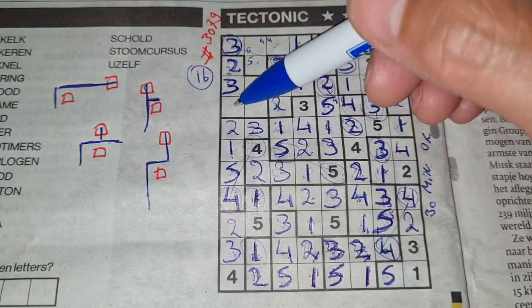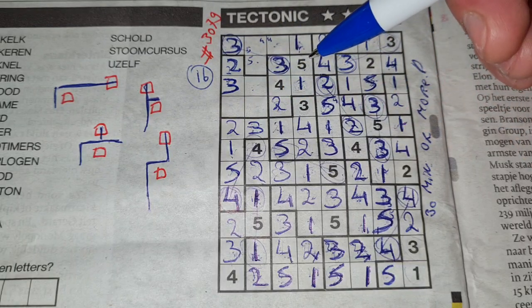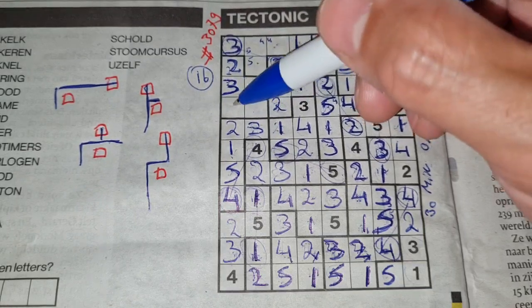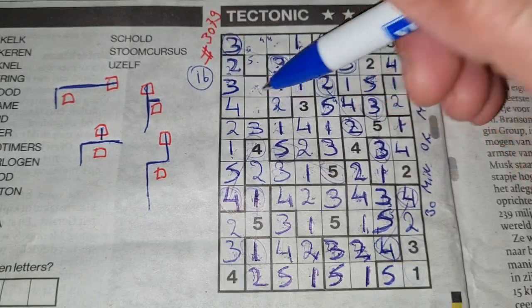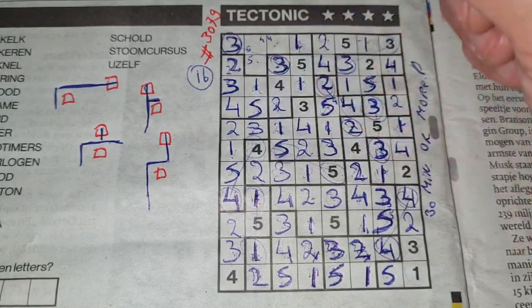Alright. 3 missing numbers now. One of the missing numbers is a 4. We see here 4, so no 4 in these two boxes. So one box left for the 4 should be there. Two numbers left in this area for the numbers 1 and 5. We see here 1, no 1 there. 1 should be here and a 5 goes there.